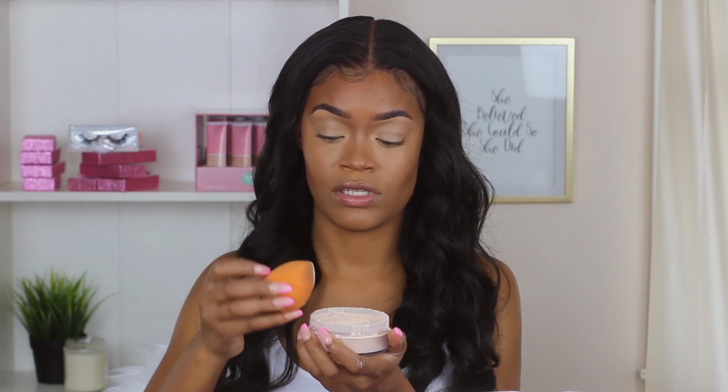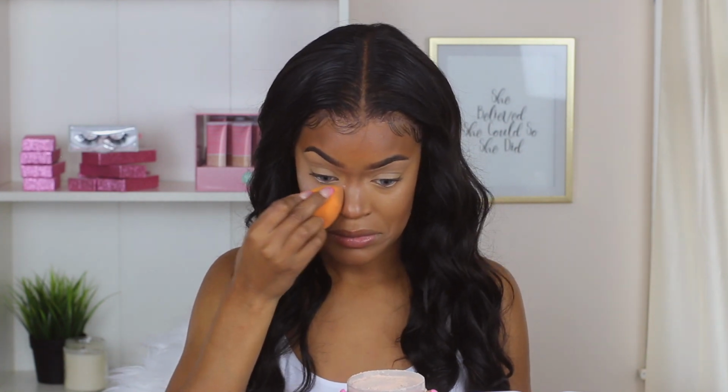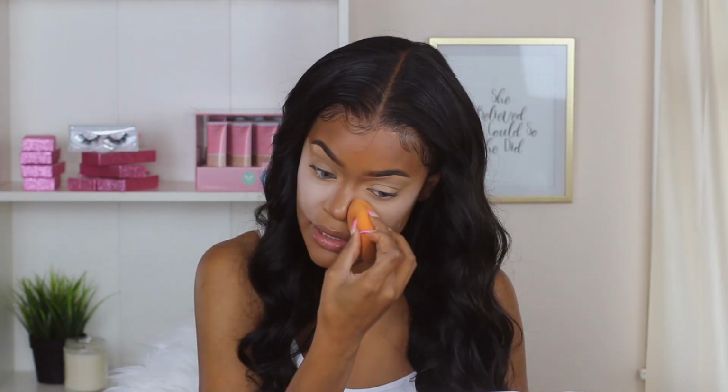They have a couple of different shades. I got the translucent extra coverage. This is what it looks like. It smells like baby powder, to be honest. Literally smells like baby powder. This concealer looks so good that I think it's gonna be okay. So I'm just gonna grab my Real Techniques sponge, and I'm just setting as if like I normally do. It smells really bomb, I do have to say so myself.